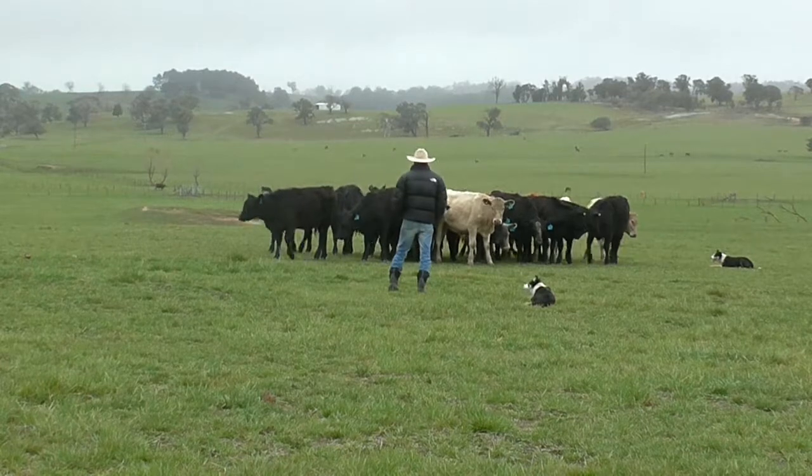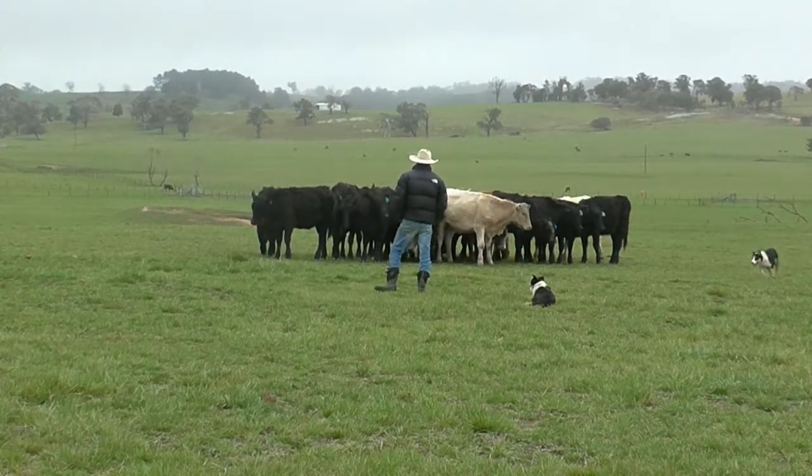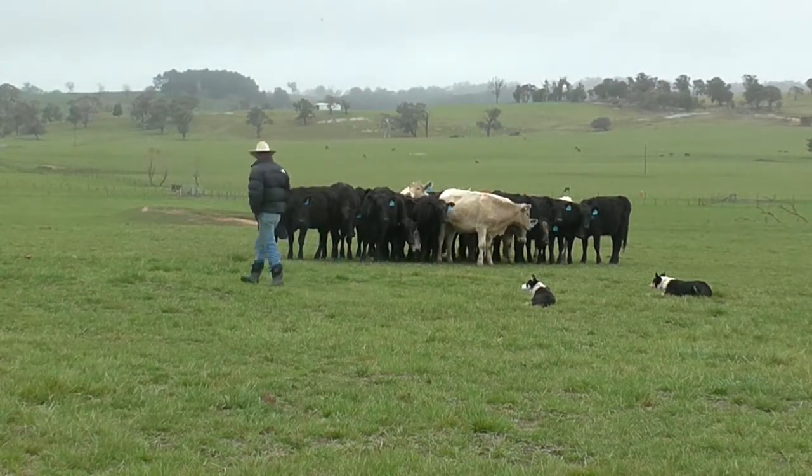This is Belt and the Cat. So hopefully they put on a good display at Tamworth.